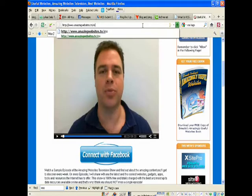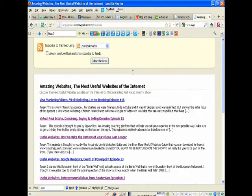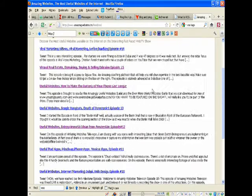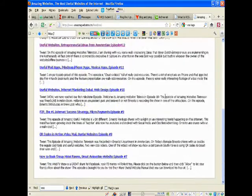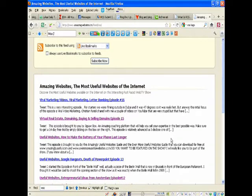So what you can do is just type RSS at the end of the URL, and you will come to a page like this. Whenever you see this button, that means that there's an RSS feed. So this is how the RSS feed looks. And if you think about it, because it's all text and all links, it's going to be food for the search engines, and it's going to work very, very well.